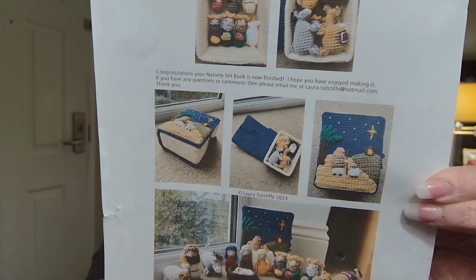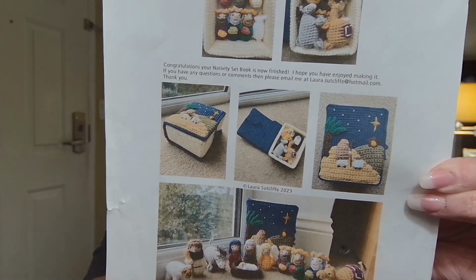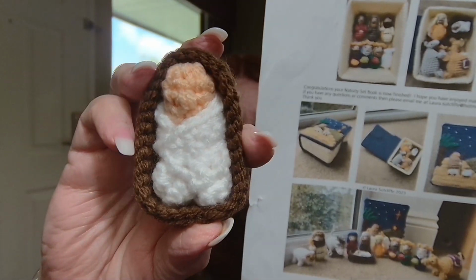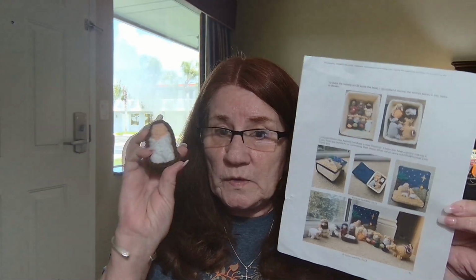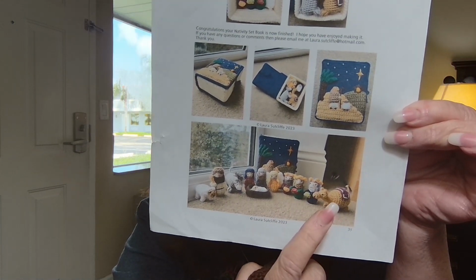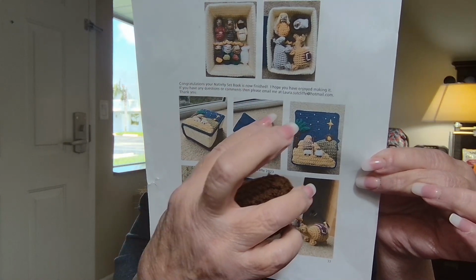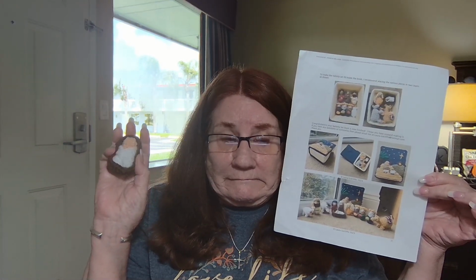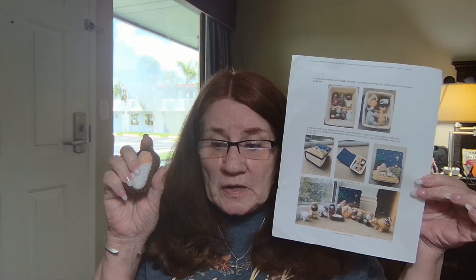This is what the book will look like when it's all put together, and this will be the front of it. Now, as I've shown you in the past, I had already done little baby Jesus. Let me find him here for you. There he is, and I've also made his little manger. So I've made 7 of these because I'm making 7 books at one time. And my goal is to have all of these, the front, the little basket part that's part of the book, and the book itself all completed, let's say by Thanksgiving. I'm hoping that's my goal, but we're going to see. I may have to amend that come about October. But I've still got plenty of time.